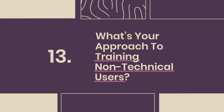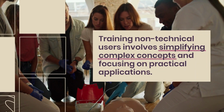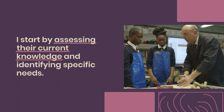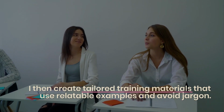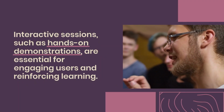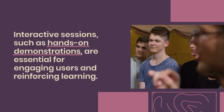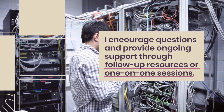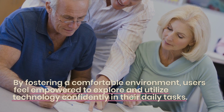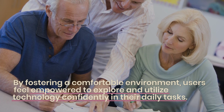13. What's your approach to training non-technical users? Training non-technical users involves simplifying complex concepts and focusing on practical applications. I start by assessing their current knowledge and identifying specific needs. I then create tailored training materials that use relatable examples and avoid jargon. Interactive sessions, such as hands-on demonstrations, are essential for engaging users and reinforcing learning. I encourage questions and provide ongoing support through follow-up resources or one-on-one sessions. By fostering a comfortable environment, users feel empowered to explore and utilize technology confidently in their daily tasks.